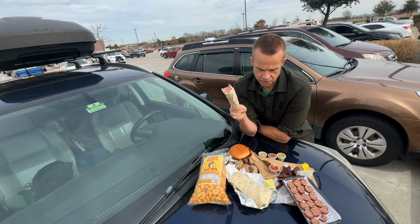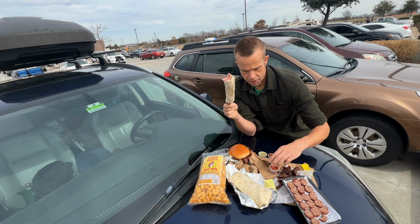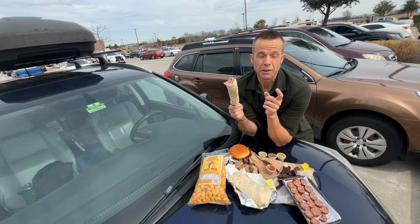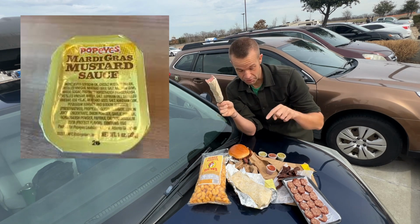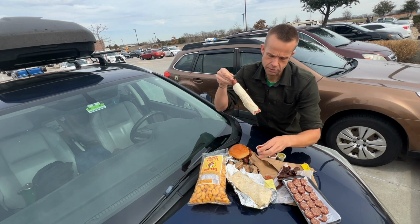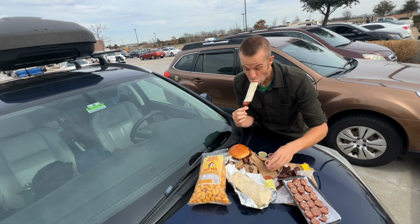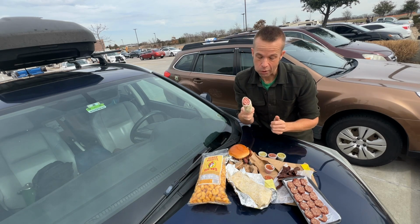I will say this needs a little bit of sauce. I mean, I'm a saucy guy, so this definitely needs some barbecue sauce or some ranch or, ooh, actually, you know, that Popeye's Mardi Gras mustard, that would be really good on here. You got to do a little bit more planning to be able to combine those two things. But I got a little salsa here. Let's dunk that. See if that helps me out. Yep. All right, it's definitely helpful.